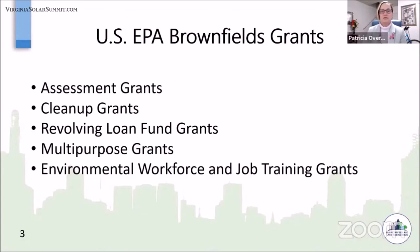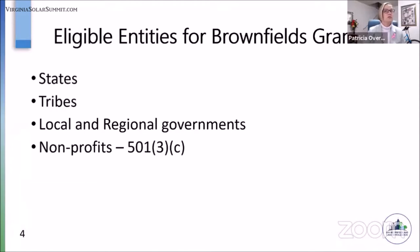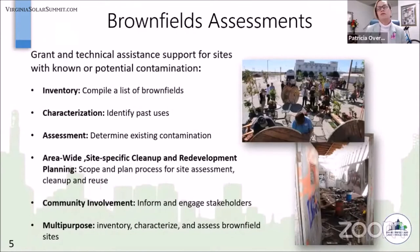Next slide, please. Who's eligible for federal brownfields grants? Any form of government: state, tribes, local, and regional governments, and also nonprofits, any nonprofit that will fit within the 501(c)(3) definition set forth by our IRS. Next slide, please. So all these folks are eligible to do all these wonderful things.